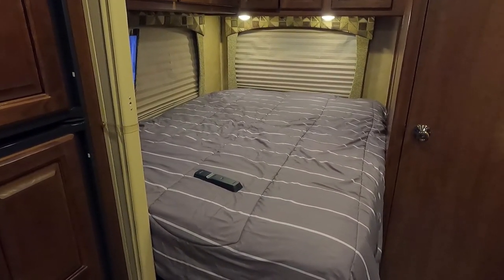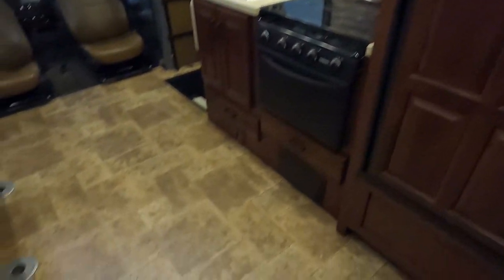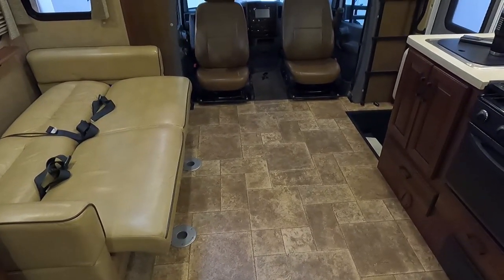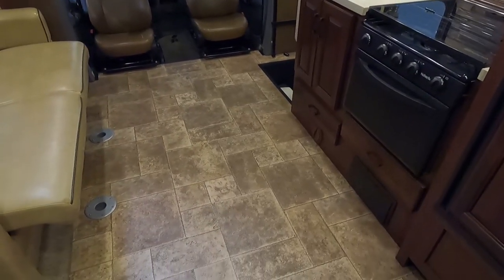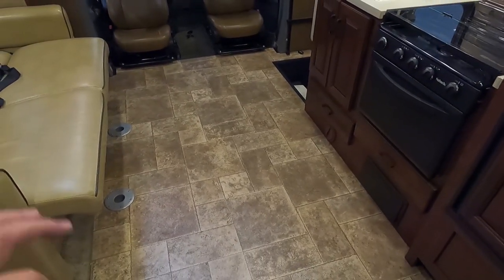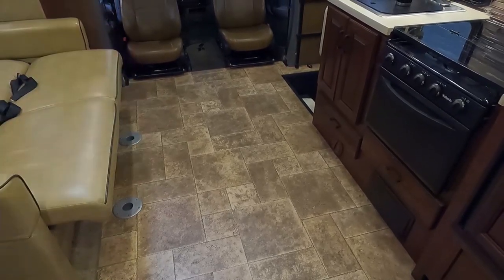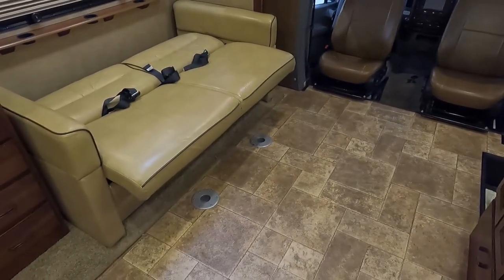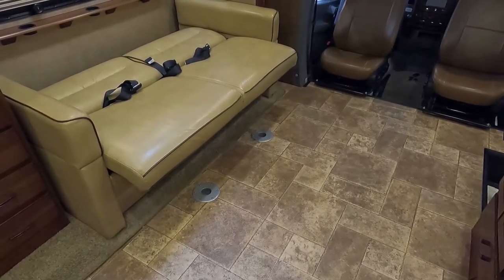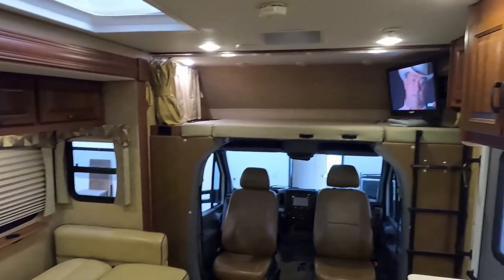So you could easily sleep five people on beds, but the floor space has enough room to set up additional beds, inflatable beds on the floor. So if you wanted to put an Intex air mattress here on the floor, you would have room potentially to sleep a sixth person inside on beds, or you could put sleeping bags and bed rolls down as well. If you want to get really crammed in here, you could definitely do that.